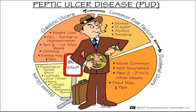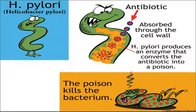But this is just a good thing on the stress ulcers: physiological stress, shock, Cushing's ulcer, brain injuries, anything that's stressing the body. And a lot of times when this is going on with the patient, they will put them prophylactically on some type of antacid.